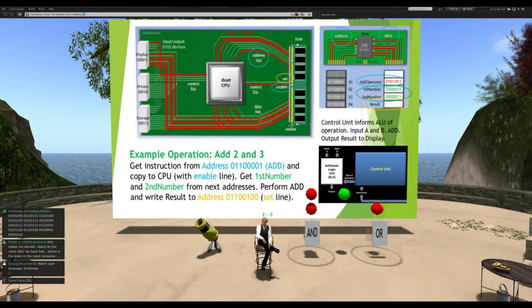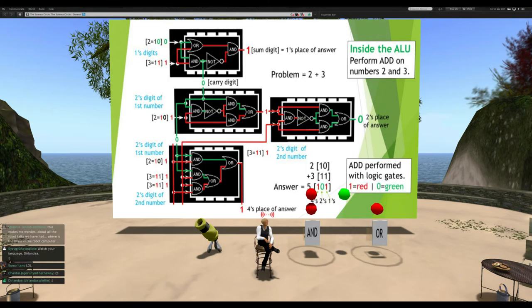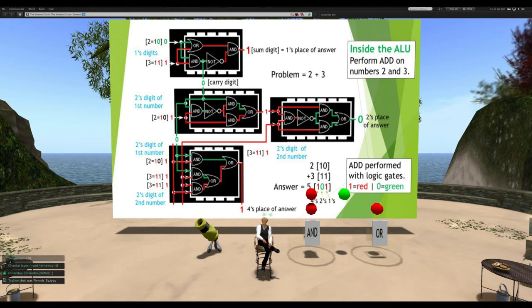Okay, so let's take a look at how this works. This is what would be happening in the processor. But what would be happening in the arithmetic logic unit? Well, essentially this. If you actually traced it through, take a look down there at the bottom right, and you see 2 is a 1 or 0. And then go up to the upper left. And so the first digit then is a 0. And then a 3 is a 1 and 1.